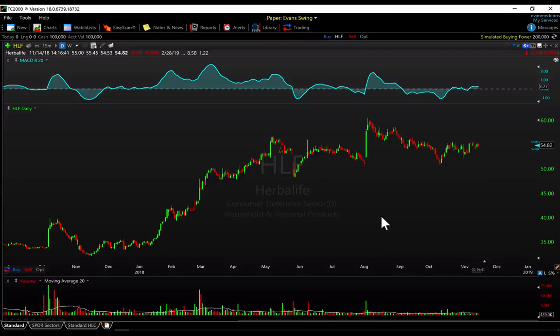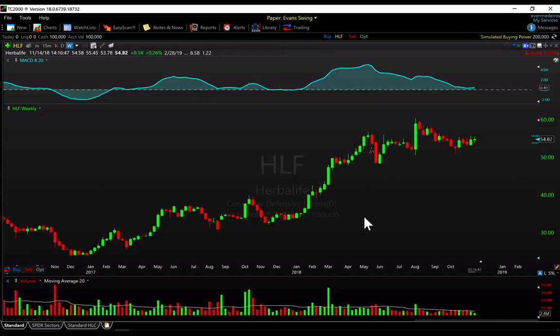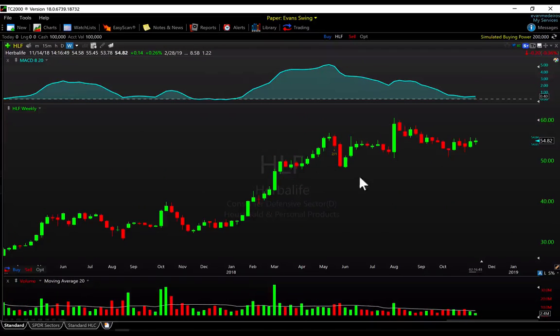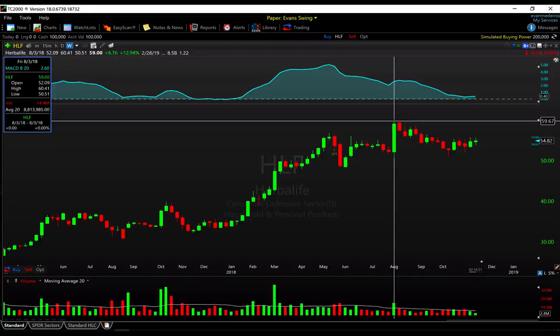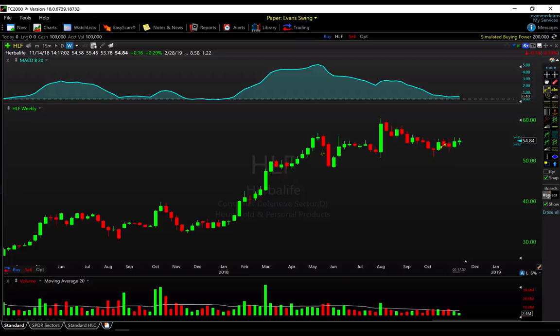HLF, this is number 2 here. Herbalife, haven't looked at this in a while, but this one's got a pretty interesting pattern here. I think the weekly setup is actually more interesting. Take a look at the consolidation here right under its highs. It did top out around $60. You can see it has pulled back since topping out in August, and it's really just tight, taking its time, and it's pretty neat here and orderly. You kind of have this little flat horizontal level that it's working up against right now.